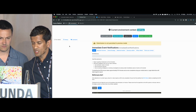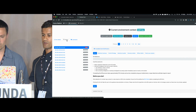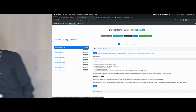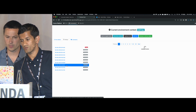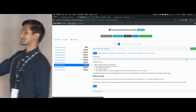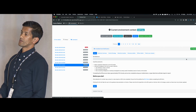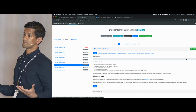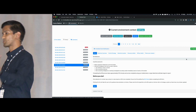As we make changes to the form, we also get a historical record of the changes, so we can always go back in history to see what it was like. If we wanted to, we could also restore the form back to a state that it was in. So we've got the flexibility to go back in time, resurrect a form, and attach that form to a process as well.